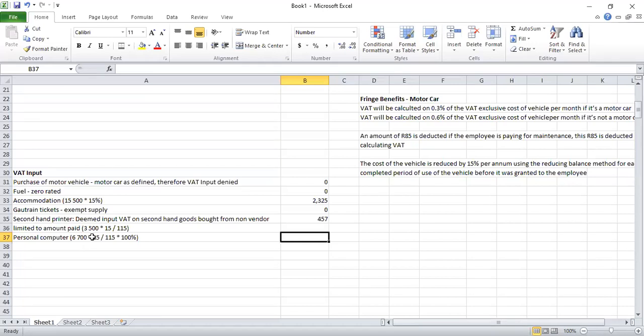Input VAT, you only claim if it's mainly used for business. And if you are using 90%, then you would claim only 90%, as long as it's mainly used for business. Normally, when we say mainly, we mean more than half of the time it's used for business. What do you get?